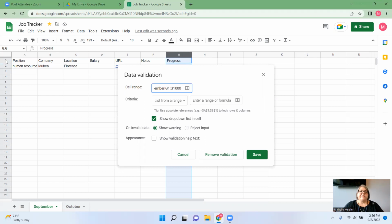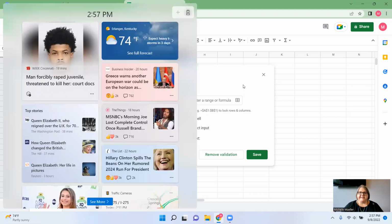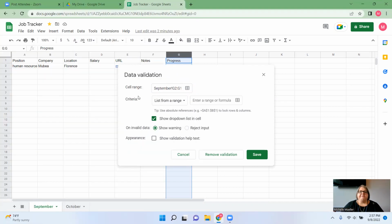Now we put our headings here in row 1, so I don't want to affect row 1. Instead of G1, I can click in here and change it to G2. So now everything I'm going to do here is going to affect G2 to G1000.